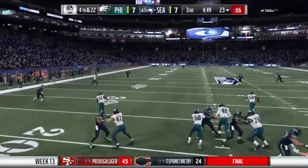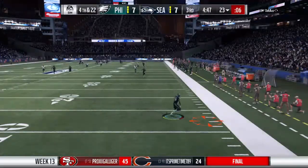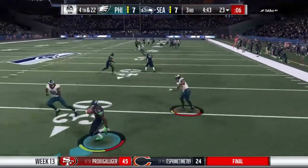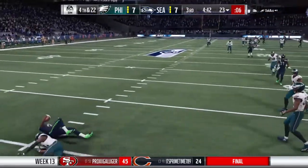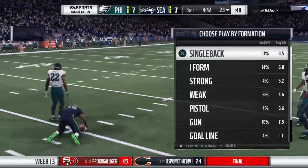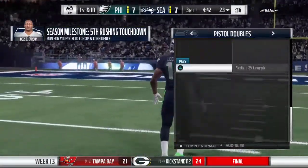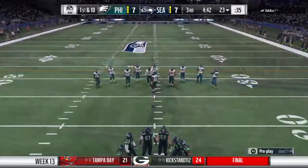He steps into this one, and this is a rocket. Returnable for Lockett. They'll call that a 61-yard punt. He got all of that one. And the offense will take over with a new set of downs.